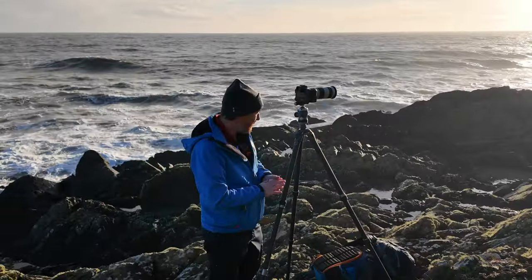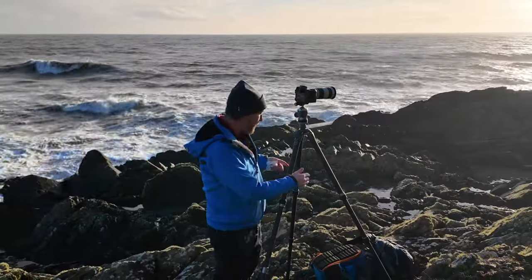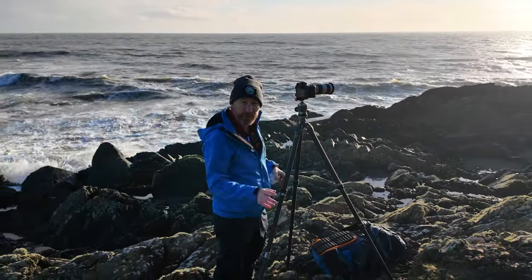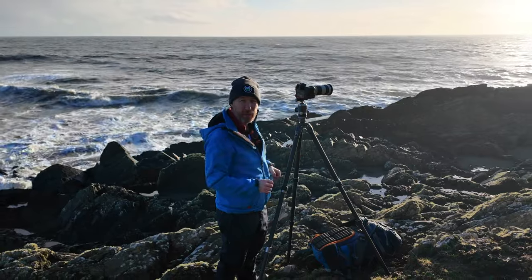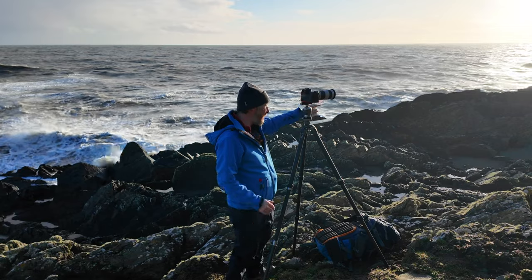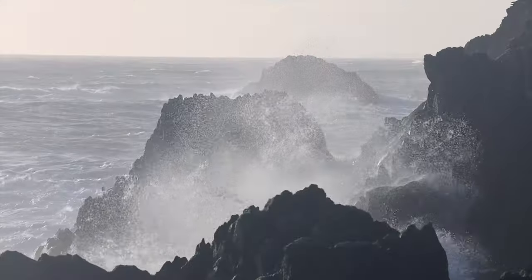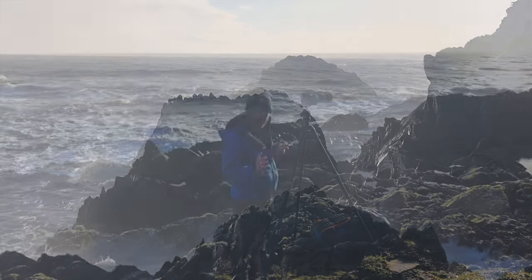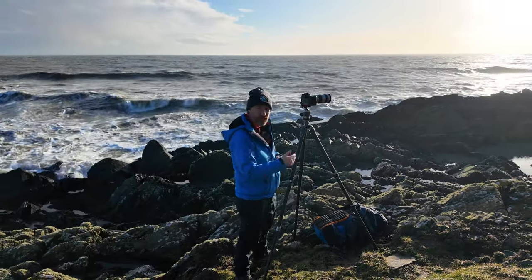Now I found a spot, quite precarious here on the rocks, but I've got the spikes into a bit of mud that's here, and then I'm on the rocks on the other side. The wind isn't so bad, but the waves are absolutely fantastic. I'm looking out this way and I've got some lovely layering, not only on the rocks in front, the mid-ground, but also in the distance there's another rock that seems to be catching the light and also the waves.